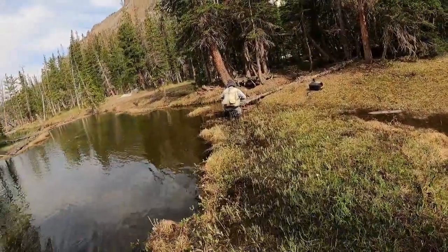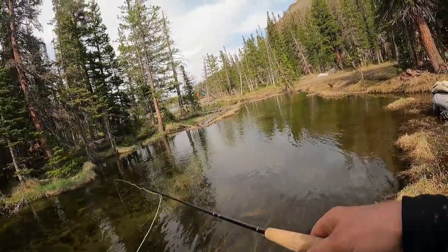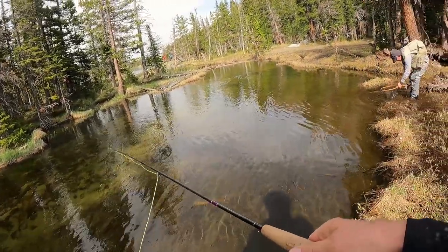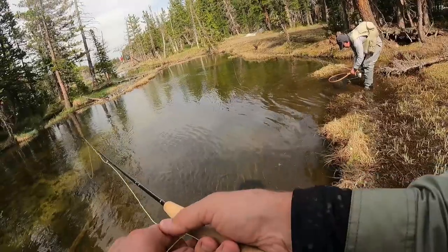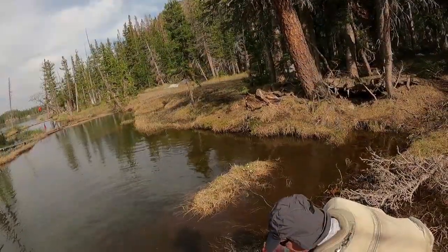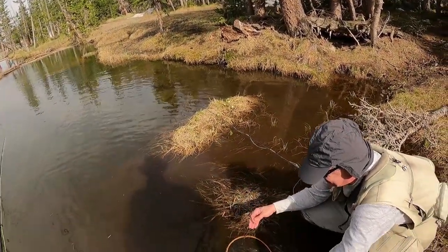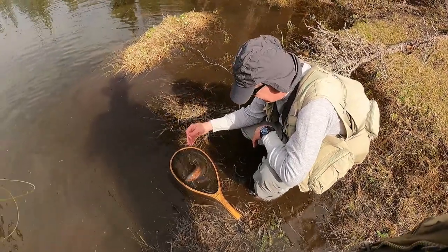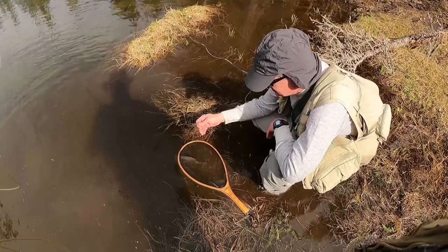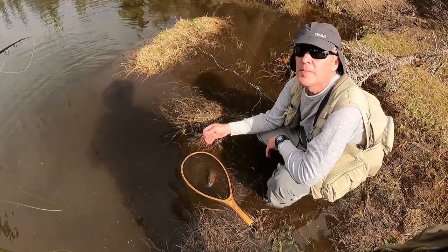Did you get a bomber? No. Nice color, but just on the ant? Yeah. You see him rise? No, like maybe 10 inches, but nice color. Oh, he's gorgeous. Yeah, stunning. What a beautiful fish. On an 18 ant. Oh, a small ant. Yeah, small ant. Nice.